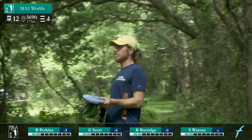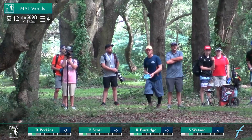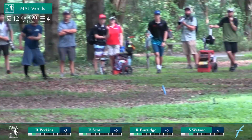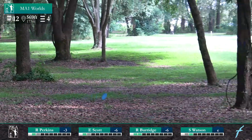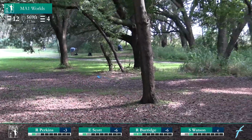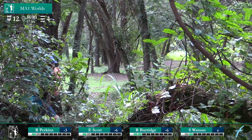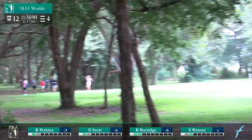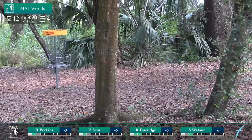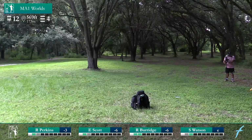Ryan, knowing that you're not going to flirt with an eagle opportunity on this par 4, goes with a placement shot, probably wanted a little more out of that, but knew that this forehand roller was going to be an option for him. Right past that tree. I don't believe that was unplanned. I think he knew that forehand roller was something he might want to pull out on this hole, and so he did so. Big forehand there from Robert Burridge. Gets it down inside the circle. Going to buy himself a birdie look.